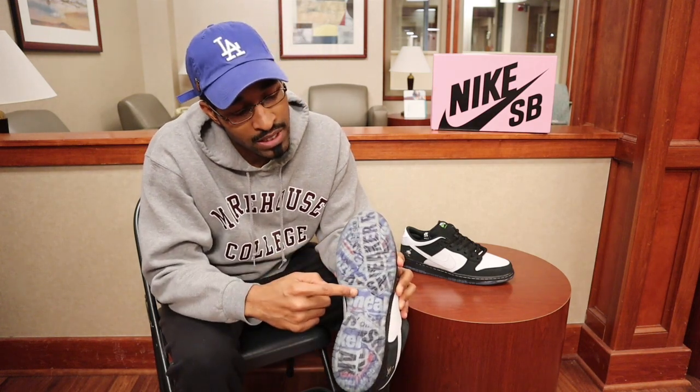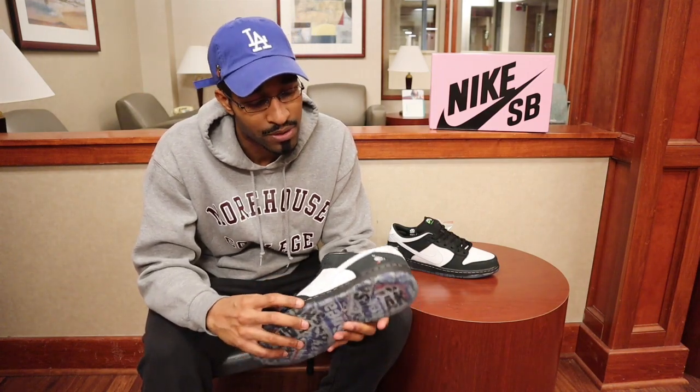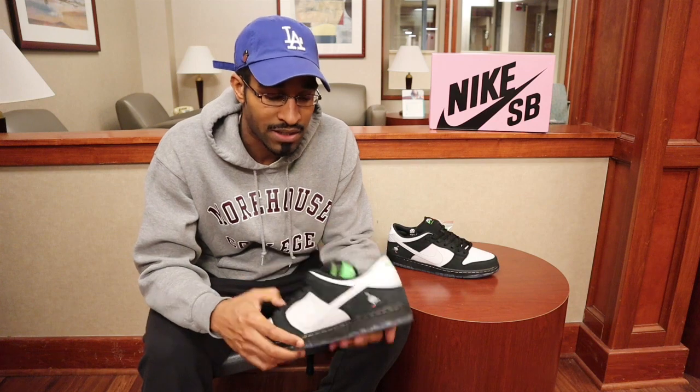So these are actual headlines from the New York Post. And it's just a pretty cool detail. It definitely adds a lot to the concept of the shoe. Overall, I think the concept of this sneaker is pretty dope and it was executed very well. And I'm happy to have it in my collection.